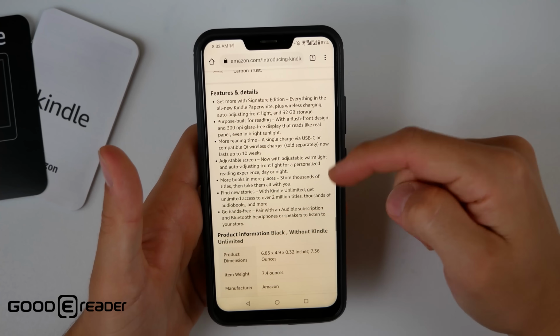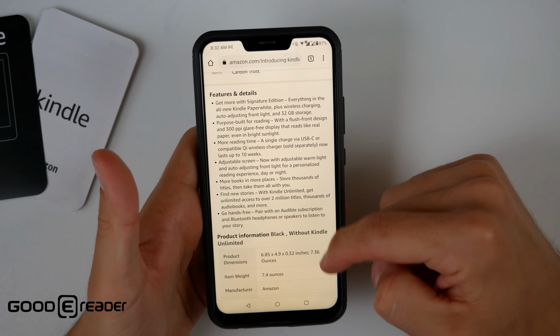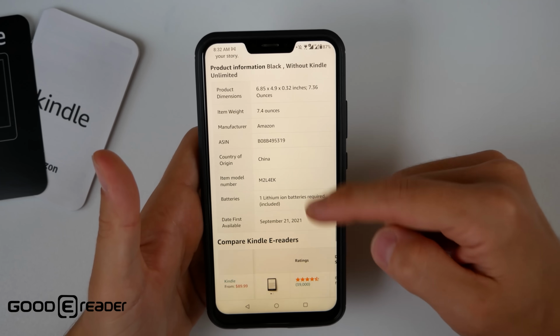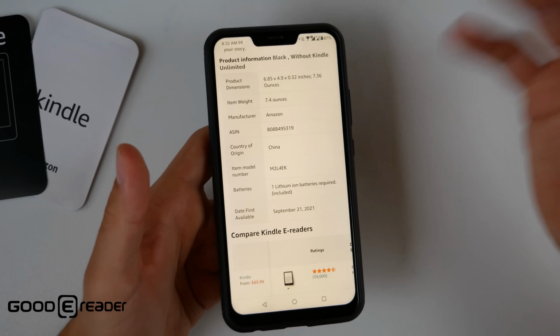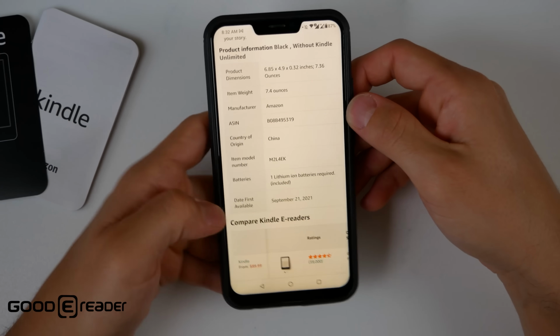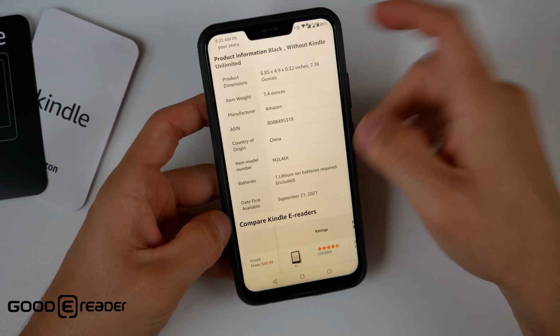It does still have Bluetooth on there, again that 32 gigs, 300 ppi, so that's relatively unchanged. You get the wireless charging sold separately. Likely the wireless charging is Qi, so you should be able to use it on basically any wireless charger. Again, it's just going to matter where that is situated.